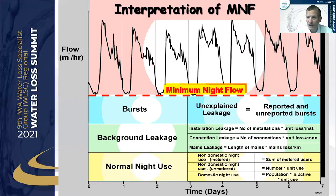And your normal night use is defined by how many people use the toilet in 1 hour. And the UK, they spy on everyone there. They've got cameras everywhere, so they know when people go to the toilet and they can check it out. They've based it on, in the UK, it might not be the same in South Africa. In the UK, it's generally 6% of the population would flush the toilet in any 1 hour, and the average toilet flushes 10 litres. So you can make a rough estimate of what the toilet use would be in that hour of minimum night flow. And it would be the population times 6% times 10 litres.